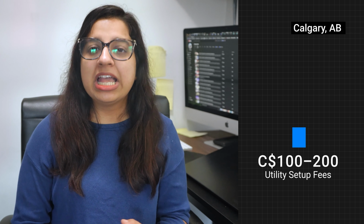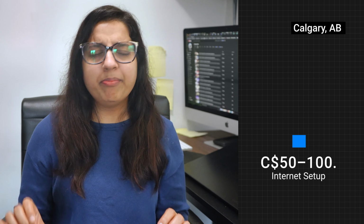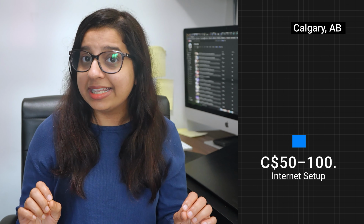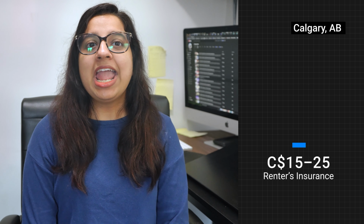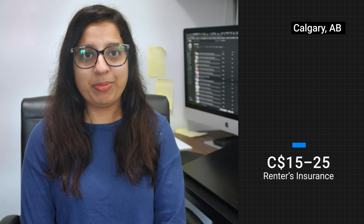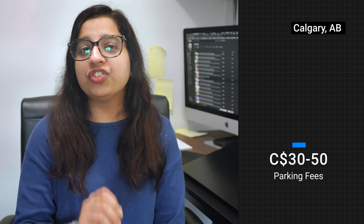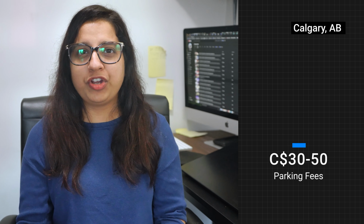Now let's talk about the move-in reality. The security deposit, $1,680, is capped at 1 month's rent, and the utility setup fees are approximately $100 to $200, often waived with auto pay. Internet setup is around $50 to $100, but it depends on your provider and what plan they are offering. Tenant insurance was almost $15 to $25 per month, but when you take a combined policy, it will be cheaper for you. Key and application fees vary, like $10 to $100. And the parking fees are cheaper in Alberta, almost $30 to $50 per month.